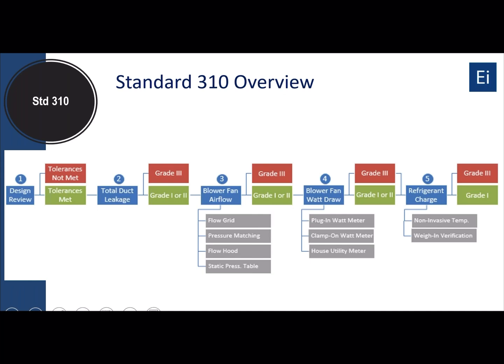So what is Standard 310? This is a quick snapshot of the process you go through to ensure that you have a home that meets Standard 310. And this has an impact on the overall HERS score. So if you are looking to improve the energy performance of a home, Standard 310 is a carrot, not a stick. The underlying assumption in the HERS score is that you are not doing proper HVAC commissioning, because, as all the literature indicates, that is the standard.